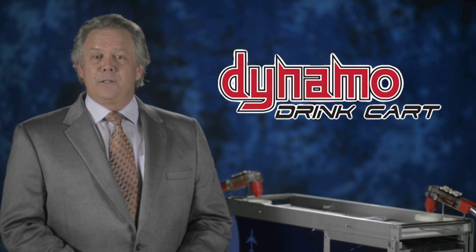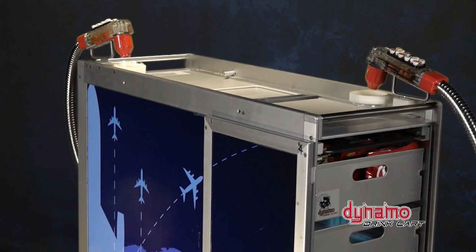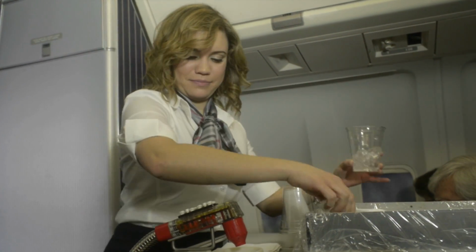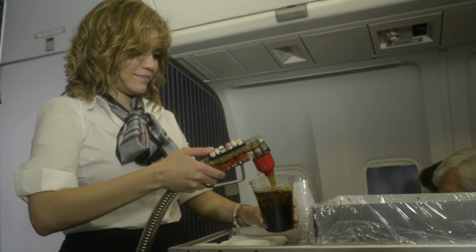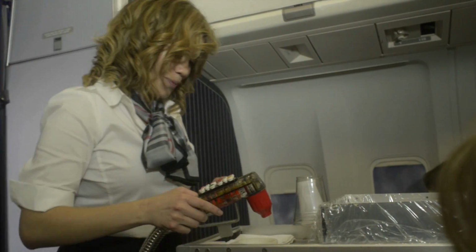Announcing the only product in the world that will rid the airlines from carrying bulky and heavy soft drink cans and bottles. The Dynamo Beverage Cart System. The Dynamo Drink Cart is the first and only patented fountain drink system designed and certified by the FAA for the airline industry. It is the only product in the world that can replace the costly pre-mixed cans with a post-mix onboard beverage system approved safe for flight.